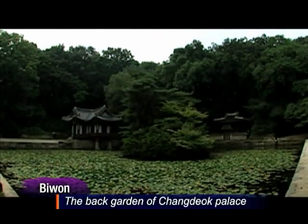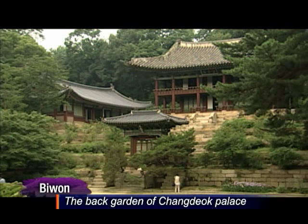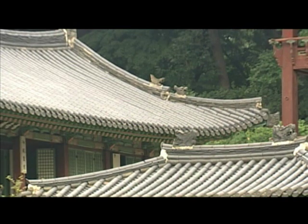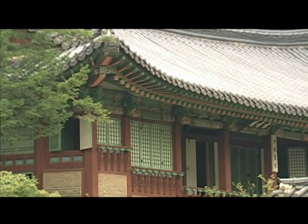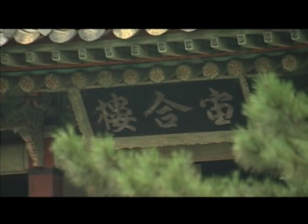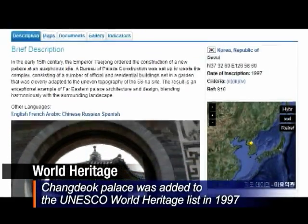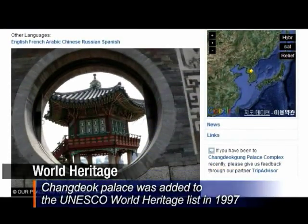The secret garden, Biwon, is an exemplary royal garden of Joseon Dynasty, in which many buildings, gazebos, and ponds are in harmony with their natural surrounding and present an enchanting landscape. Among the 5 palaces of Joseon Dynasty, Changdeokgung Palace is the most well-preserved, and it was designated as the UNESCO World Heritage Site in 1997.